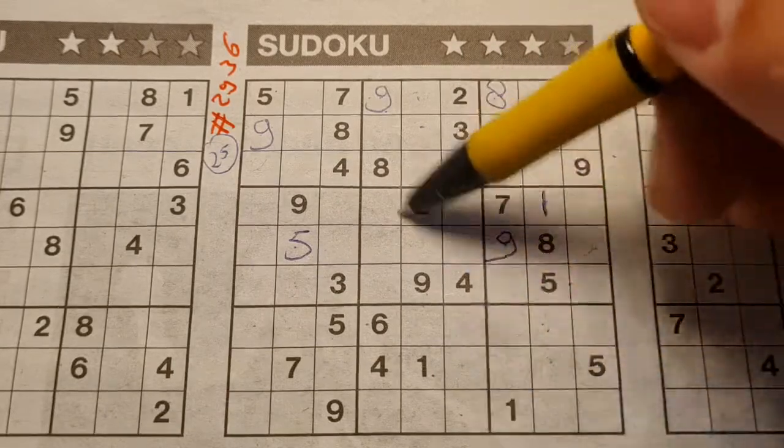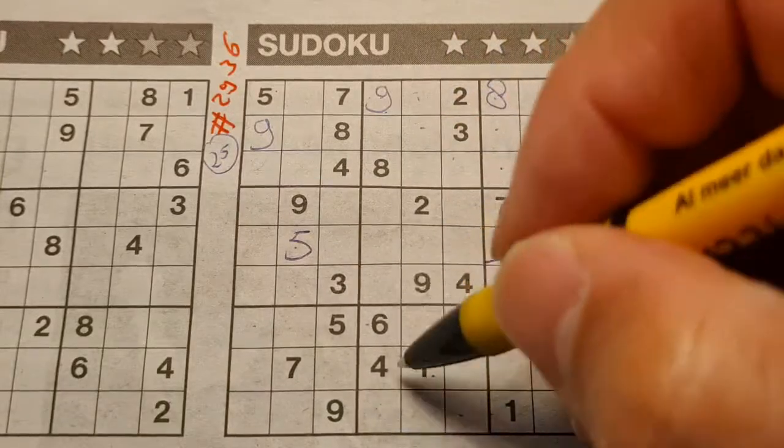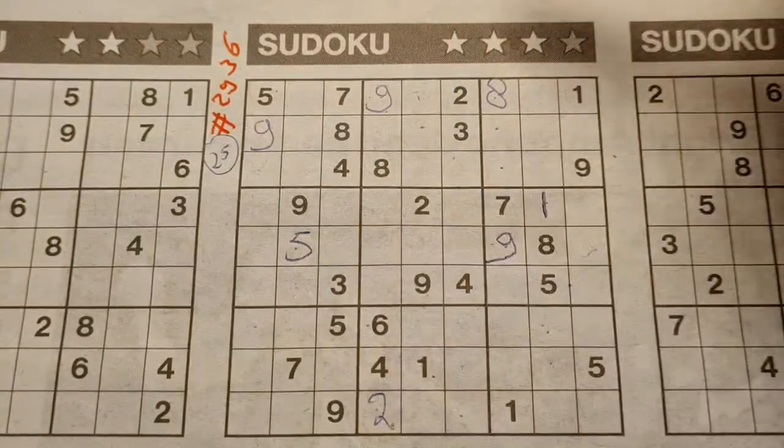2 in this column, 2 in the middle column. So the column next, the only place for the 2 should be there.